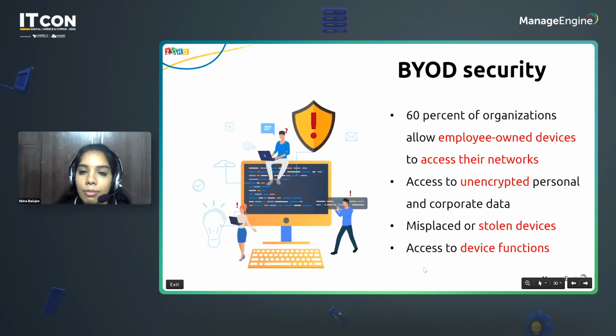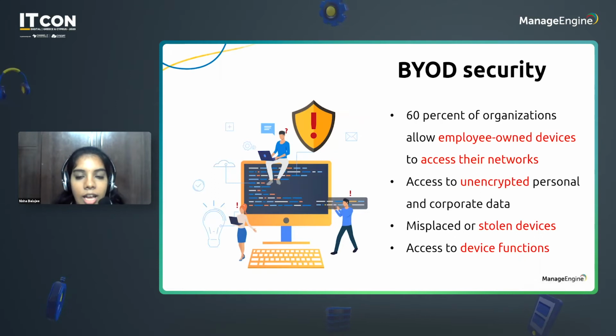Moving on, the next major step is your BYOD devices security. Almost 60% of the organizations allow employee-owned devices to access their network. Now, owing to the pandemic, with all of us working from home, everyone is finding it easier to use their personal devices to perform their everyday corporate tasks. So your IT admin's job is much more difficult as you will have to secure both your corporate-owned devices and also your BYOD devices.